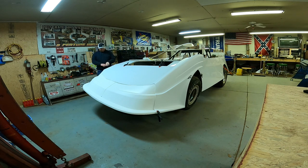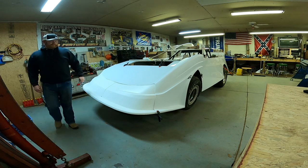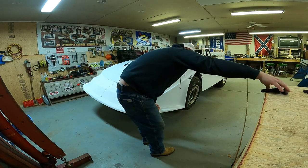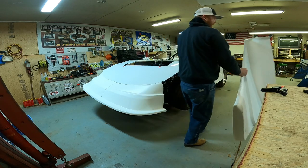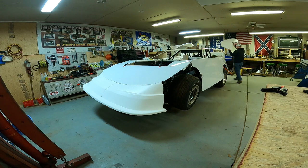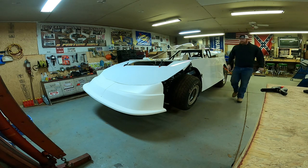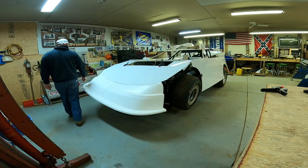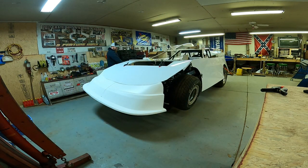So the nose is something that always kind of kicks my tail, just because I'm so particular at how they look. It'll take me probably all day to do this. Especially the fact that it's not my car. It'll drive me crazy. But then when it is my car, it really drives me crazy.